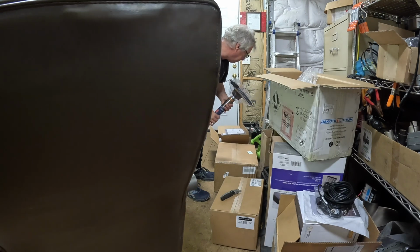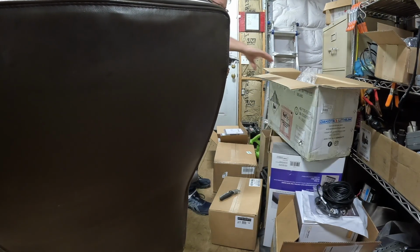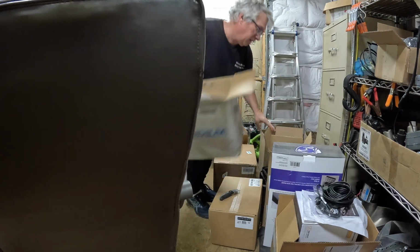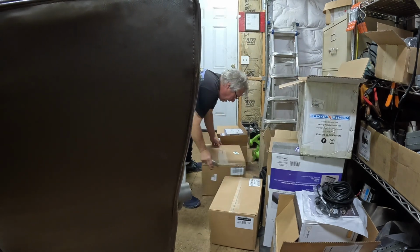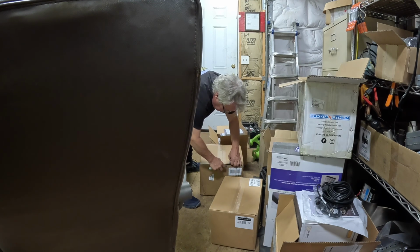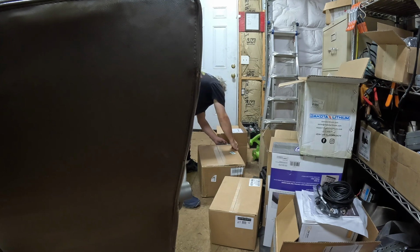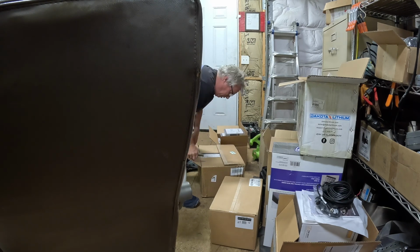I bought one of these too. This is for me. I bought this Springfield to put on a butt seat that I have. And I've got some of those listed. Then we've got... So these are the other.